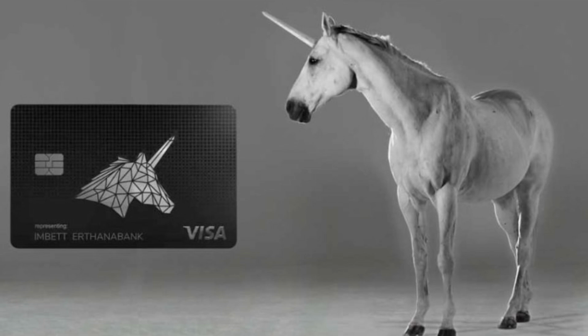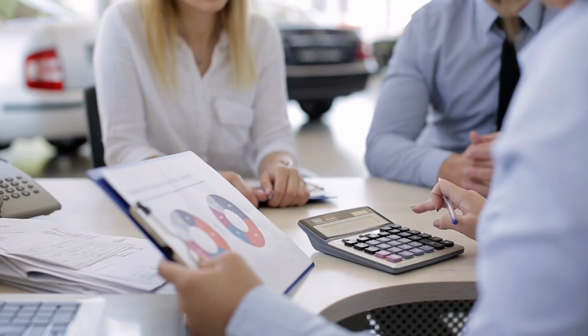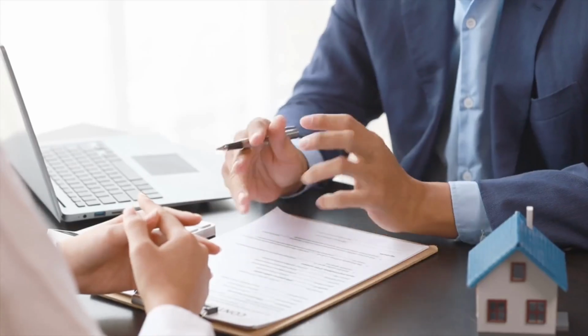So let's talk about how you actually get this card. And like I said earlier, you don't have to have any credit score at all. If your credit score is horrible, then that's fine. And if you have super low income, that's not going to matter either. I actually went through the application process myself. I didn't submit it because I didn't actually want to get this card, but it's really easy. You give them the basic details about yourself, and they walk you through the process and make it really easy for you.